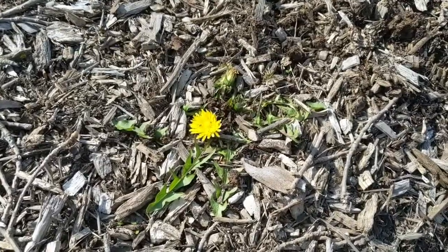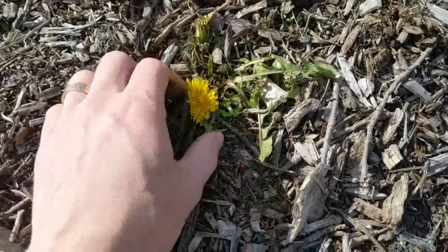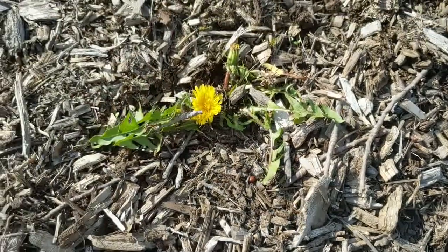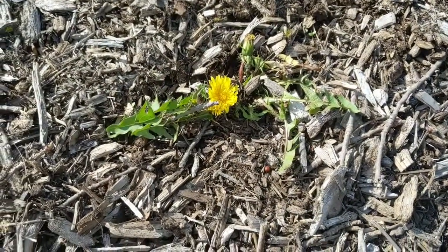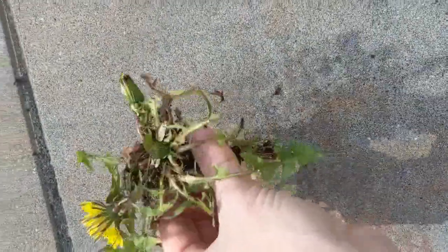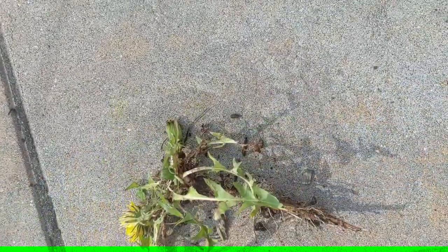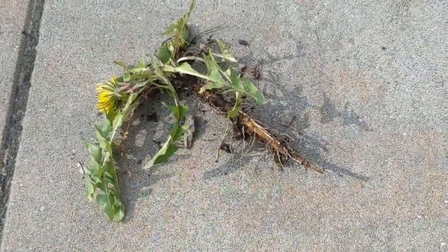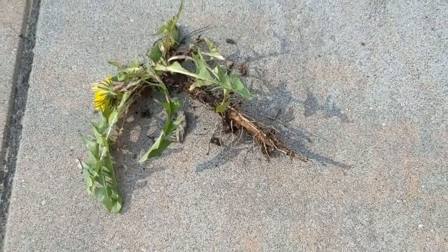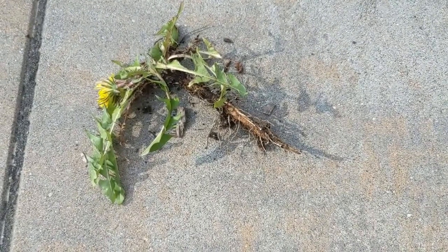Now, I could just try to pull this guy out. You see he's kind of buried in the wood chips here. And if I just try to yank on him, he's not coming out very quickly. So I'm going to dig this guy out and show you why. Okay, so I've taken my garden trowel and dug out my dandelion. And I want you all to make observations on my dandelion. What do you see? Can you draw it in your notebook?